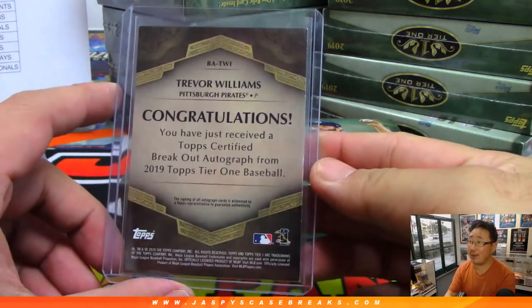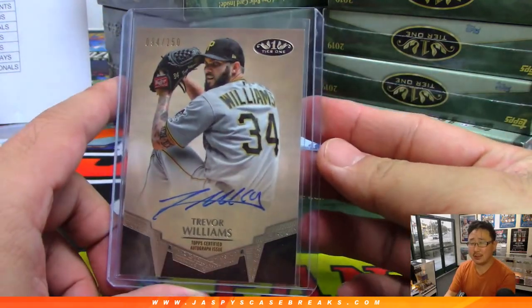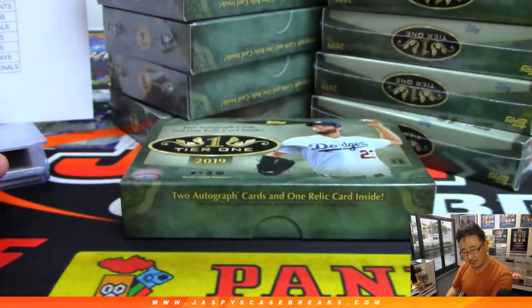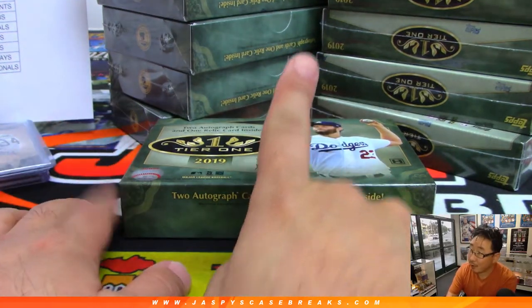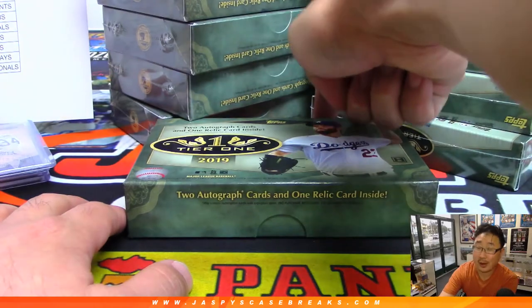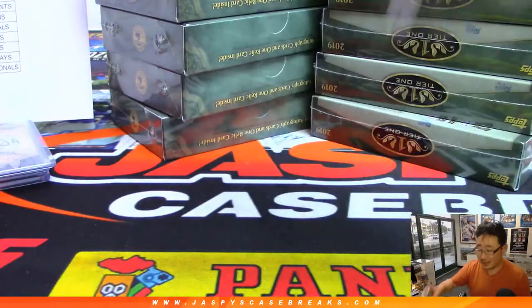You guys see that home run that one Pirate hit today? Was it Harrison or Bell or something like that? But he hit the home run and then went all the way into the river. It's crazy.